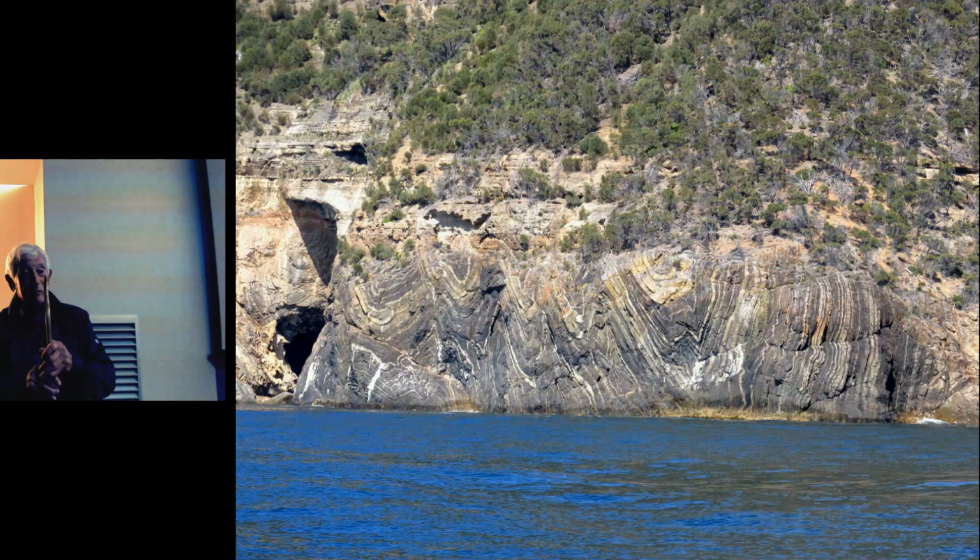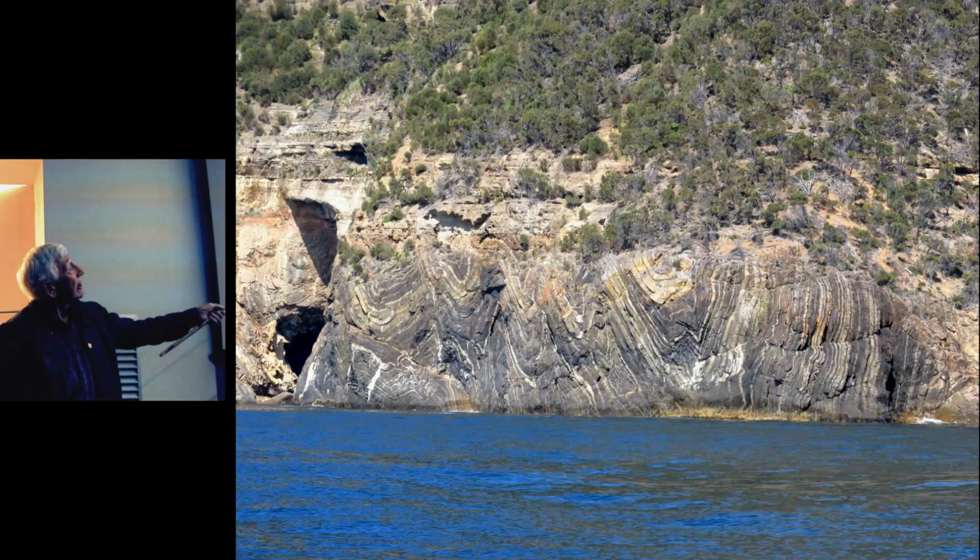Because what happens with orogenic mountain belts is they get eroded after they stop rising. The erosion takes over and they can be eroded right back to sea level. That's what happened here. These are the roots of those mountains, eroded back to sea level, then covered by these horizontal marine Permian sediments. Absolute classic geology on Maria Island.